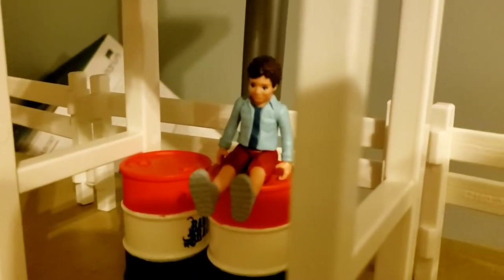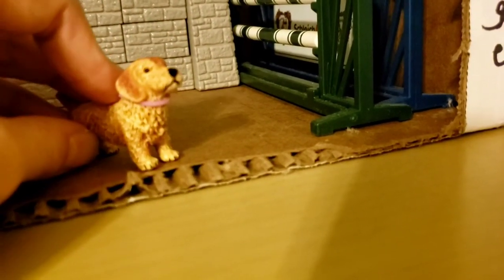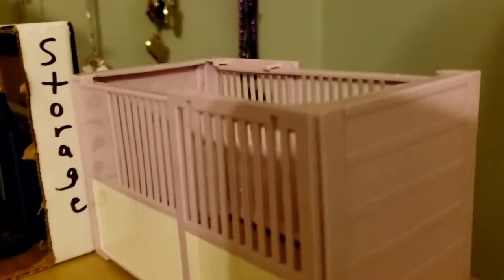I mean, this is Ethan. He's the instructor. This is the last thing up in jump storage. Another dog food container thing. And this is Dottie, a wire-haired dachshund. And this stall is really small compared to all the horses. This is a Playmobil one. I don't even know where I got it from.